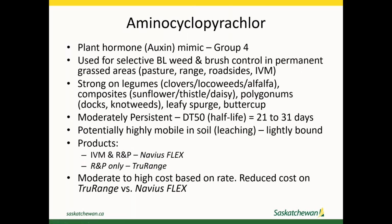Imazapyr, or pyroclor, is probably the newest of the products that are out there for invasive weed control. Again, it's another auxin mimic or group 4 product. Again, it's for broadleaf weed control and brush control in permanent grassed areas. So again, pasture, range, roadsides, IVM. It's also strong on legumes, so those clovers, locoweeds, alfalfa, the composites again as well. So sunflowers, thistles, daisies, knapweeds in particular.